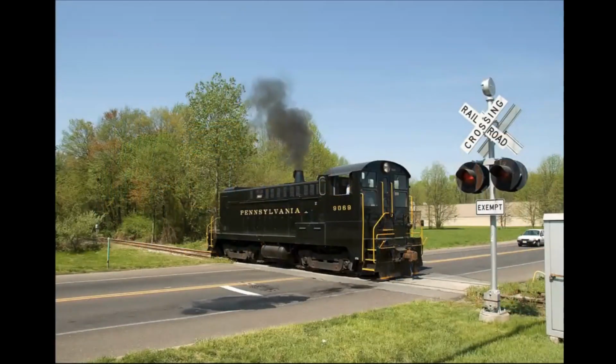And here's one of their Baldwins. It's been painted for the Pennsylvania. It's actually a Pennsylvania Railroad Baldwin back in its original paint. And this one, I understand, has been getting used quite a bit recently.